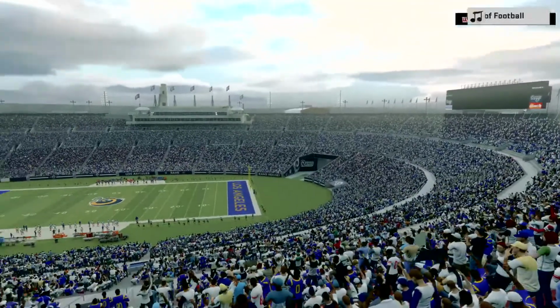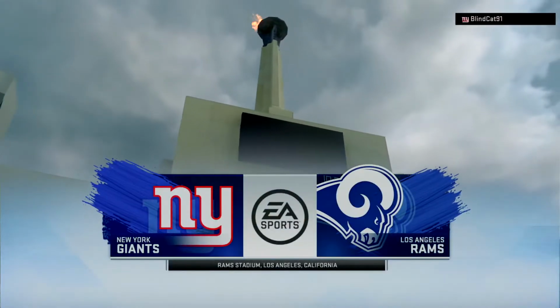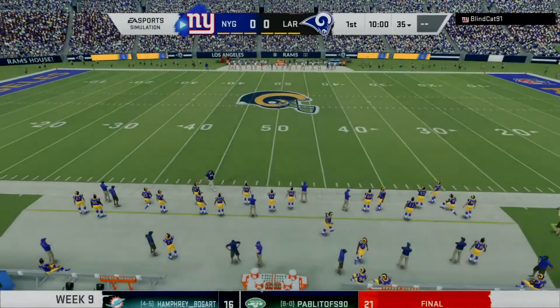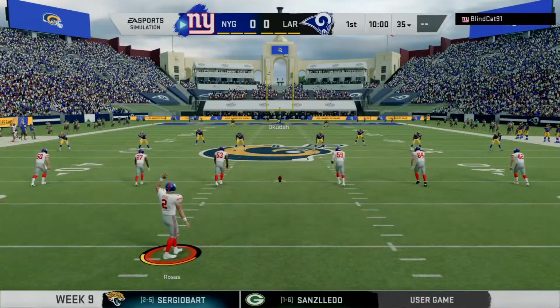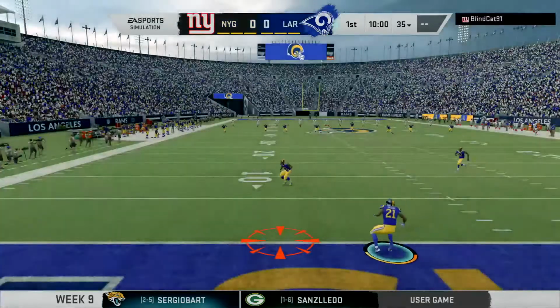Coach, thank you very much. EA Sports coverage of the NFL brings us to the City of Angels, Los Angeles, California. The scene a few moments ago, here it is. It's unlike any other in sport as both teams made their way out of the tunnel. These folks are fired up as their guys are ready to do battle between the New York Giants and the Los Angeles Rams.